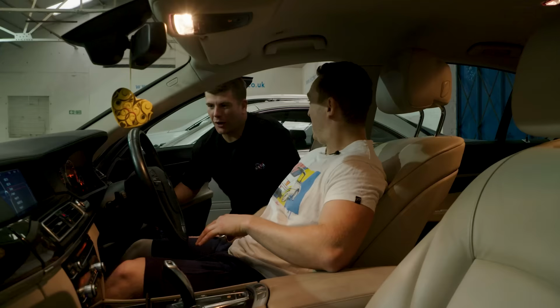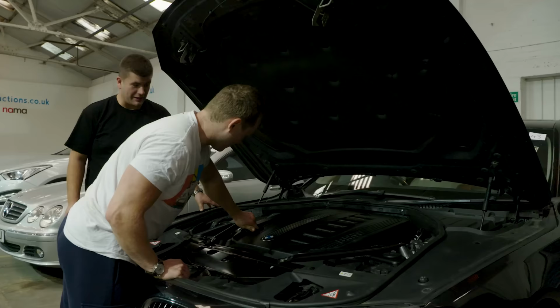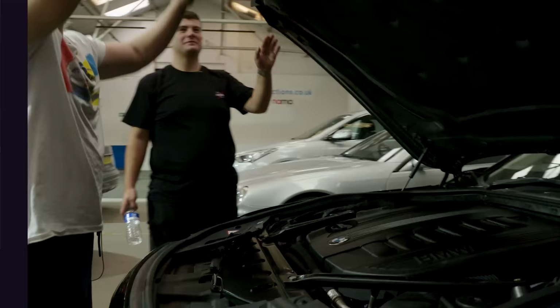Open the bonnet, let's have a listen. Oh. I'm going to switch it off. That's not good, is it? That'll be why it's cheap. And that'll be why it's in an auction. Should we give this one a miss? Yeah. Oh, what is that?